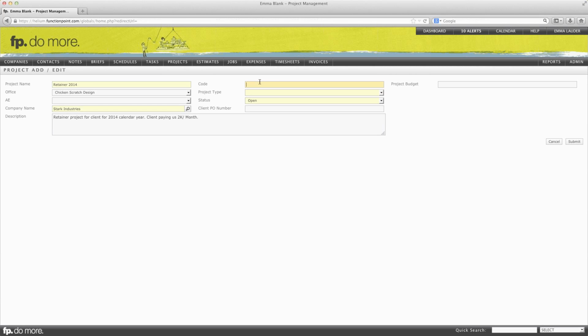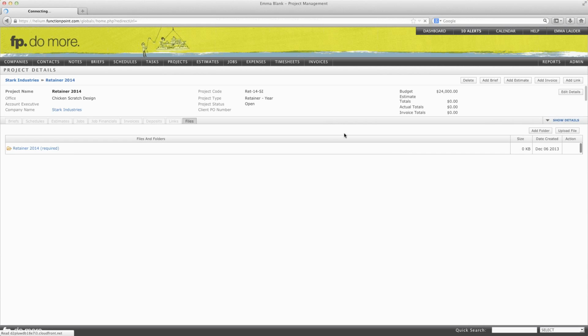Okay, so code, again, I can put in whatever I like. I call it RET 14 SI for Stark Industries. Project type, drop-down menu, totally up to me what I put in here. I happen to have a project type that I added called retainer-year, so that's perfectly suitable. Open, yep. And then $2,000 a month for 12 months is $24,000. Me and my math, gosh. $24,000. Click Submit. I've landed in the project details page.